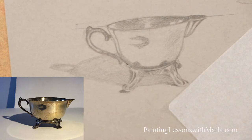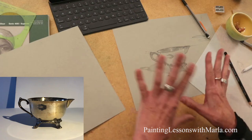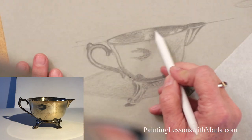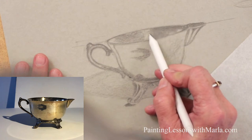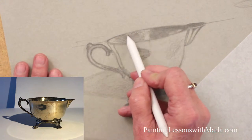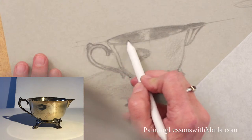Okay, so now comes the really fun part. We're going to start blending, and then we're going to add that white pencil to it, the highlights, and get into some of the more nuances of the values. So, all right. I've got my little stump here, and I'm thinking about that ellipse. Did I do pretty good? I think I did okay on it.